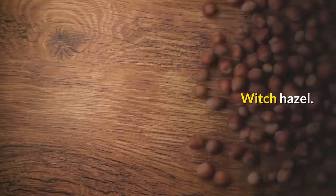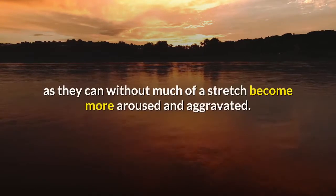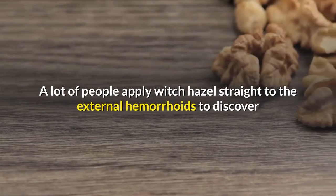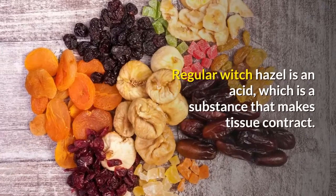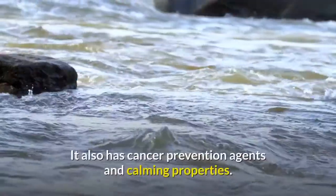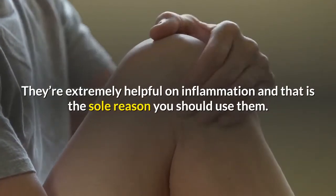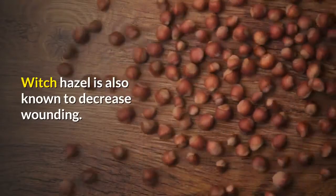Witch hazel. People ought to be careful about what is put on or applied to hemorrhoids, as they can without much of a stretch become more irritated and aggravated. A lot of people apply witch hazel straight to the external hemorrhoids only to discover that they're allergic to it. Regular witch hazel is an astringent, which is a substance that makes tissue contract. It also has antioxidants and calming properties. They're extremely helpful on inflammation, and that is the sole reason you should use them. Witch hazel is also known to decrease bruising.